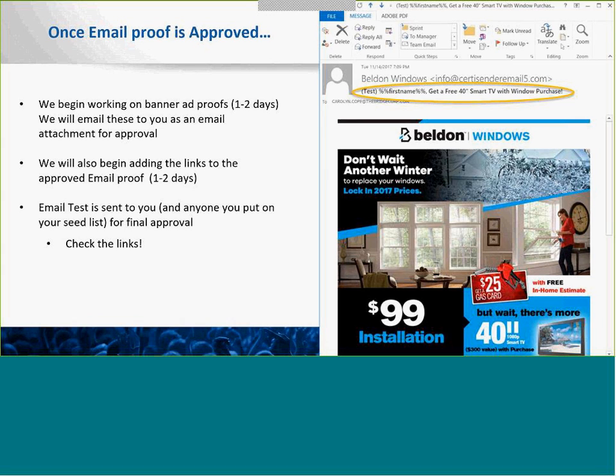So we never launch anything until it's totally approved by your client. So again, the first step is the email, that gets approved, then we work on the banner ads, we send those, and those can get approved as well. After that, we'll begin adding the links to the email that was approved.